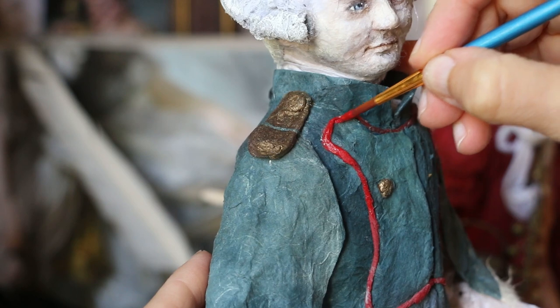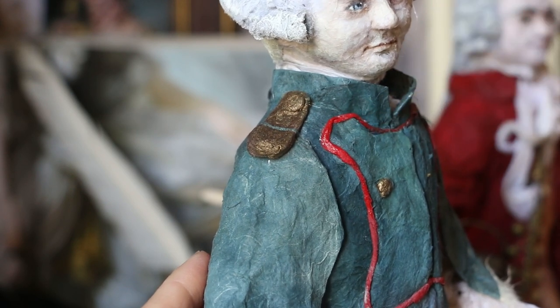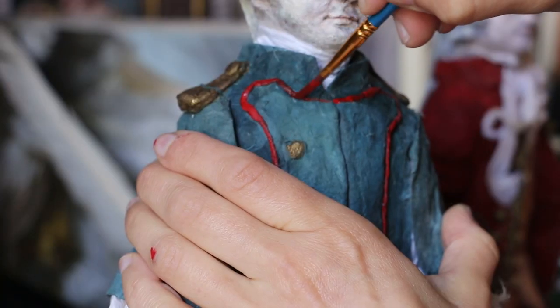And for him this time, I'm also making some removable clothes and jackets because he has to appear with different outfits in the video.